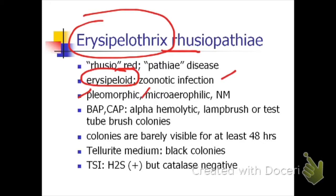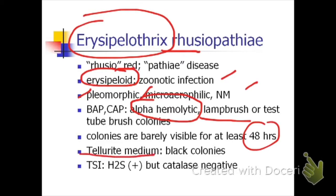They are microaerophilic, non-motile. In blood agar plate, they would produce alpha hemolysis, which means that there would be a greenish-brown zone of hemolysis, since alpha means the hemolysis is incomplete. They would also be characterized by the presence of the lamp brush or test tube brush colonies. Colonies are barely visible for at least 48 hours, so you have to incubate it for a minimum of 48 hours. If you're using the potassium tellurite medium, they would produce black colonies. Black colonies, by the way, is indicative that they are capable of producing hydrogen sulfide, particularly in TSI. But Erysipelothrix rhusiopathiae is catalase negative.